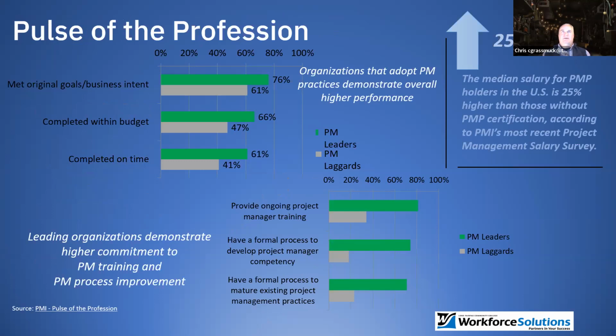And then finally, just kind of, again, why project management? What benefits does it bring to an organization and or yourself? I'll jump over here, in the upper right hand corner. What I really focus on is what tempts folks who are taking the class or interested in the certification. There's typically about a 20 to 25% difference between the pay rate of a non-certified project manager compared to a certified project manager. This is pulled from the PMI Pulse of the Profession, but the median salary for PMP holders in the United States is about 25% higher than those not holding that PMP certification.